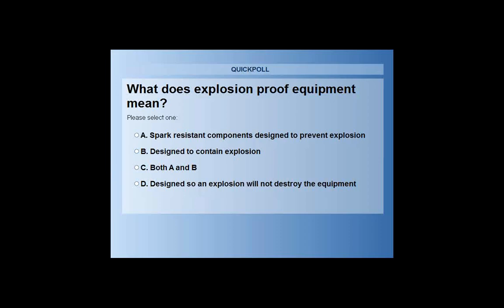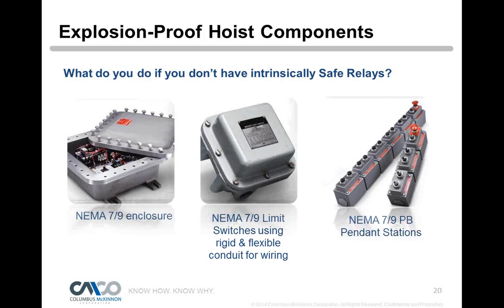Peter, can you go ahead and share the answer? Yeah, the answer is that it's designed to contain the explosion in the event that vapors were to leak internally into the enclosure. So in reality, spark-resistant features are not specified, and we'll get into that. It's basically to contain the explosion within an enclosure. Okay, excellent. Thank you. Okay.